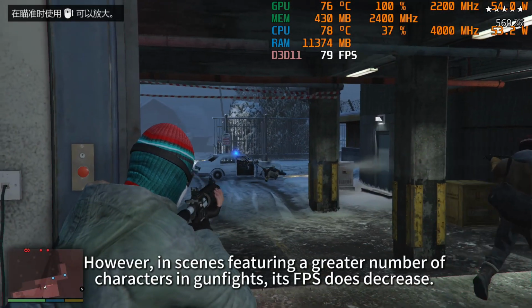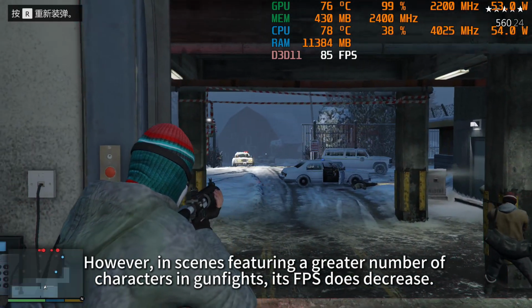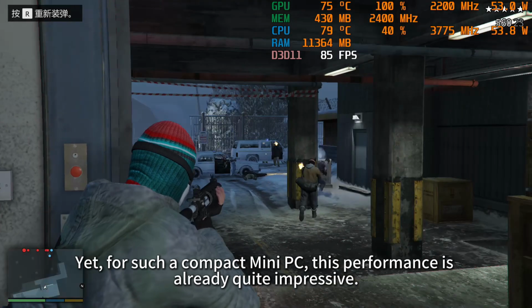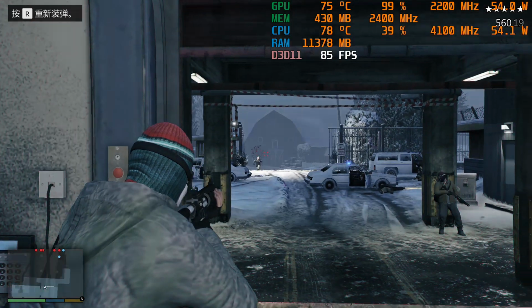However, in scenes featuring a greater number of characters in gunfights, its FPS does decrease. Yet, for such a compact mini PC, this performance is already quite impressive.